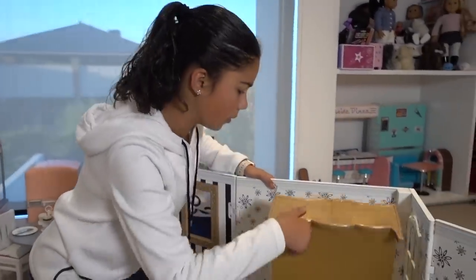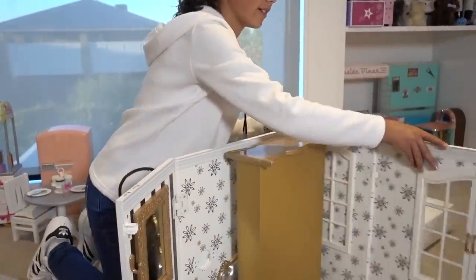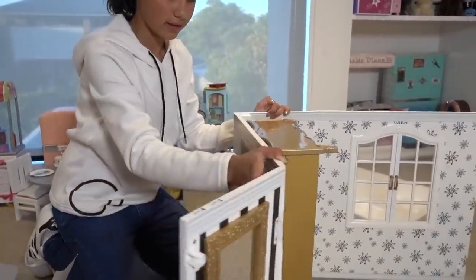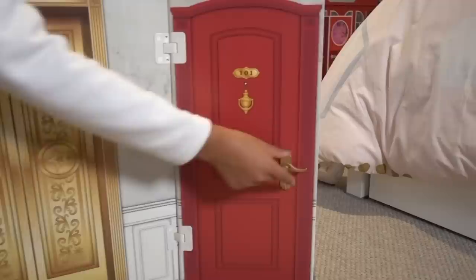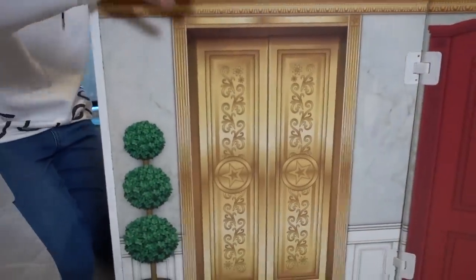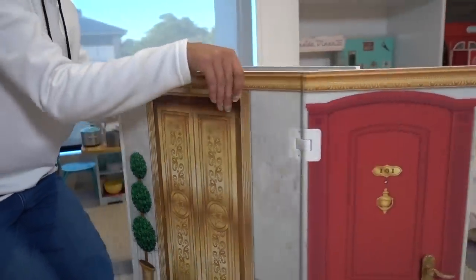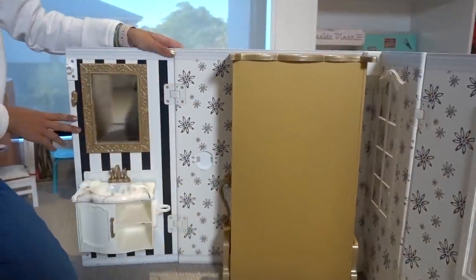But that's not all. You can actually turn this whole thing around and it has the doorway with the little door handle on it and the elevator. It's really cool. Alright, let's turn it back over. Wow, this is so big.